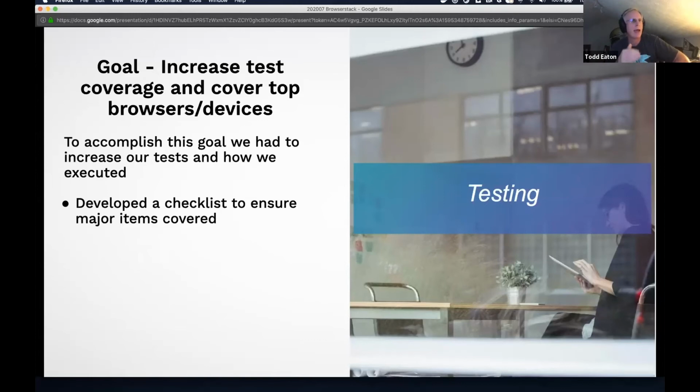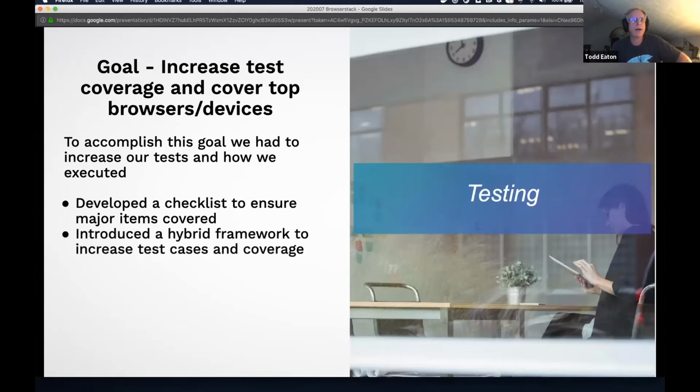It makes it a heck of a lot easier to identify what you want to automate, how you want to save some time, and also show some wins. Because you'll have your checklist and you'll show all these different items: I'm checking the UI, I'm checking performance, I'm checking accessibility, and so on. And then you say, hey, I'll automate this piece. Normally it takes me an hour to do this. I automated it. It takes me now 10 minutes. Hey, there's a win. And that is important to bring up to management, to show your ROI when you're doing your automation, which is always a topic that comes up in trying to get automation rolling. We introduced a hybrid framework to increase our test cases and coverage.